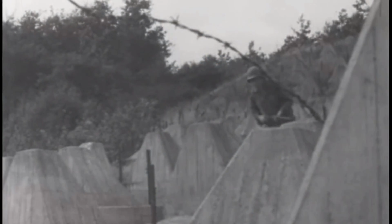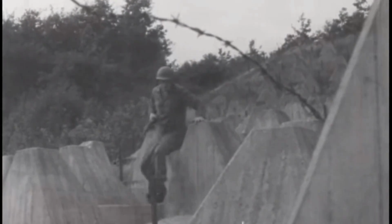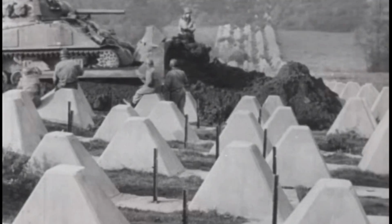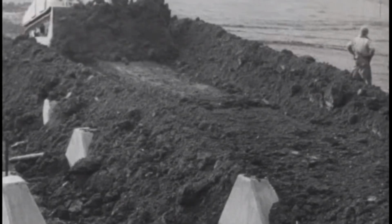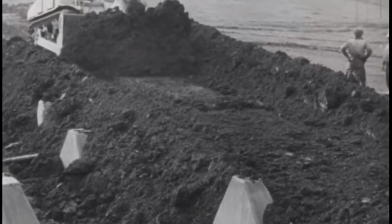Now, the idea is to sink them as deep as you possibly can, probably over a metre, so there's less chance of anybody digging underneath and blowing them up. But the Americans found an ingenious way of getting over these, quite simple actually. They had an adapted tank with a shovel on the front, and all it did was get some soil and cover these dragon's teeth, and they just rode over the top of it. So it wasn't that hard to get across these things.